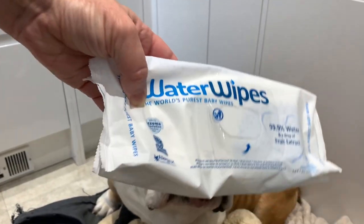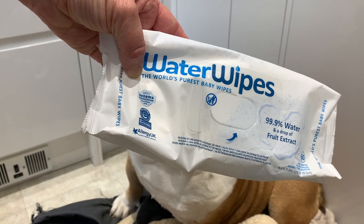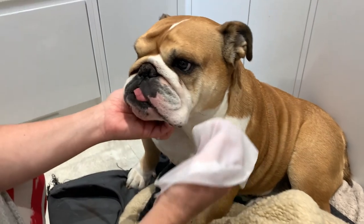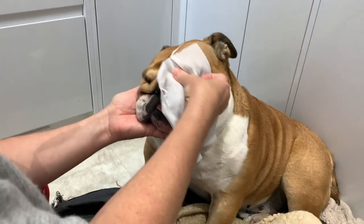So, right, I'm going to clean Birdie's face. The wipes that we use are these water wipes. So they've got no chemicals. They're 99.9% water with a drop of fruit extract in them. So they are as pure as can be. Okay, boo-boos. Good girl. She's really very, very tolerant.